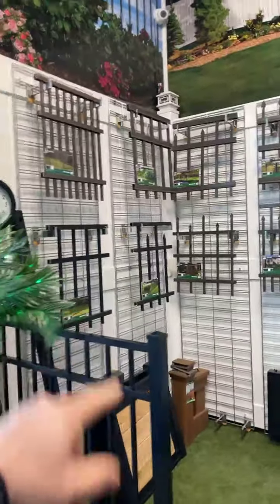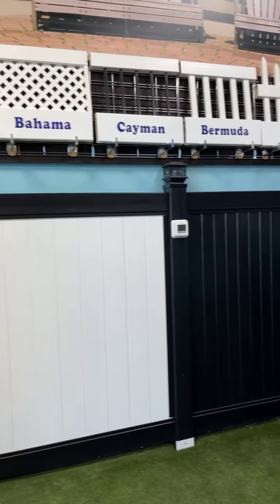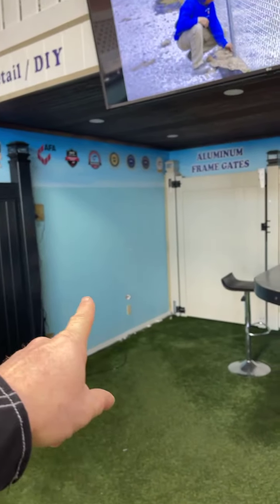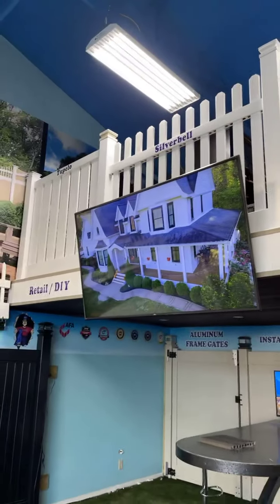Here we go. We've got the aluminum. Several styles. There's our Islander series toppers. We're replacing this section right now to a different style. There's the 2 styles of privacy we keep in stock. And the picket fence is on top.